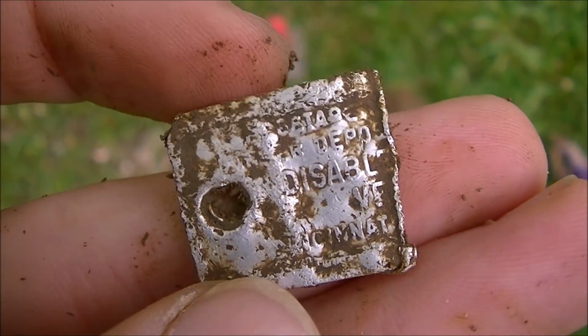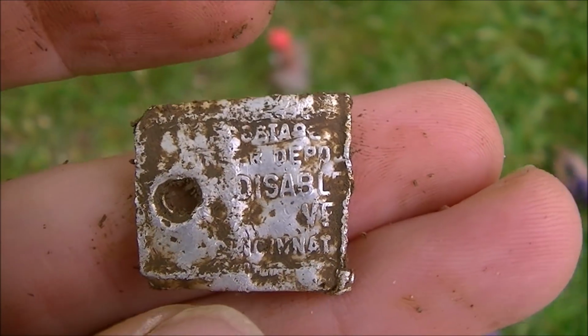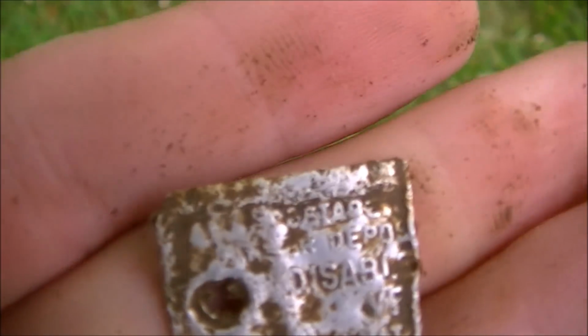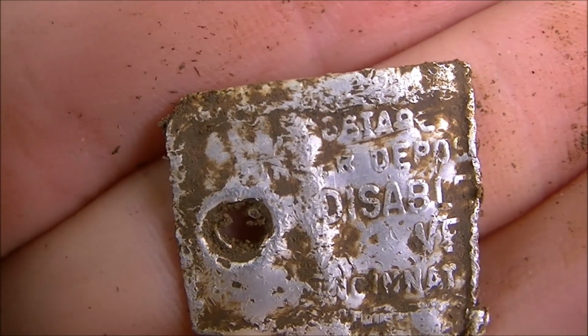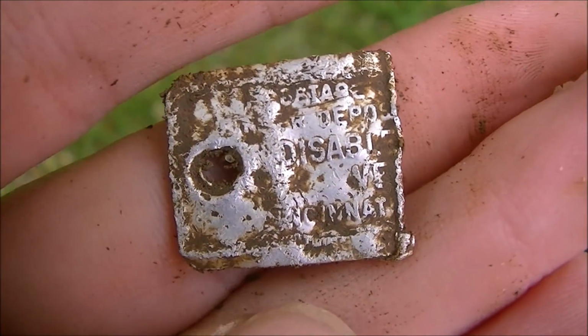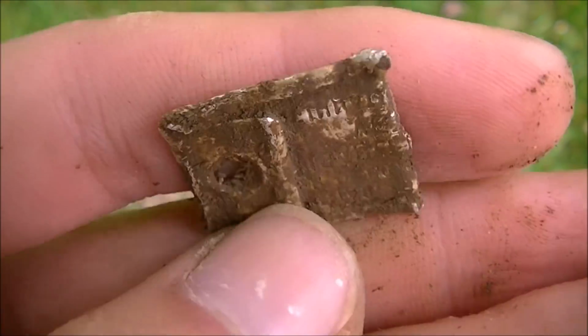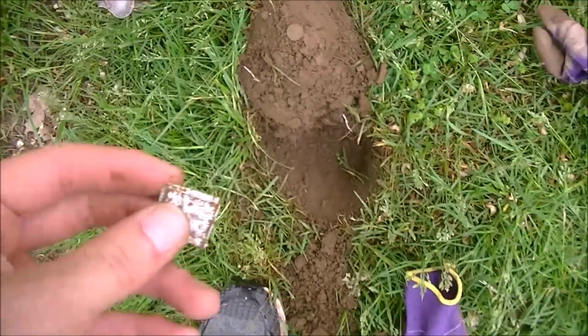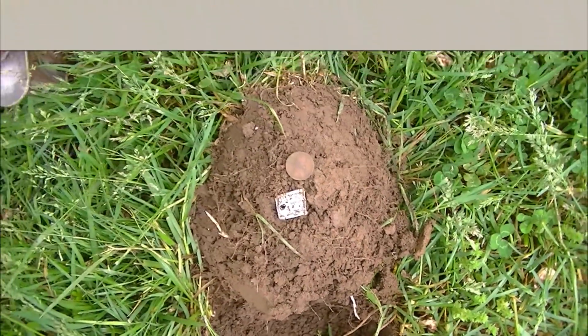And it is interesting. It's part of an old disabled veterans tag. It's only part of it. It says something on there, deposit disabled veteran, and then looks like it's from Cincinnati. So that's pretty interesting. But alright, I'm gonna keep looking, see if we can pull something else out.